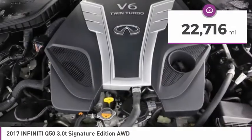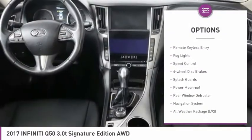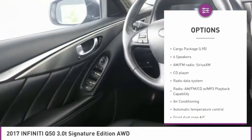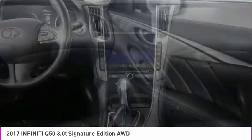Here are some of this vehicle's great options: electronic stability control, brake assist, traction control, remote keyless entry, fog lights, speed control, four-wheel disc brakes, splash guards, power moonroof, rear window defroster.